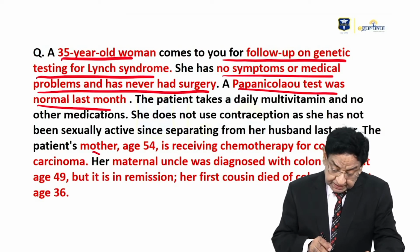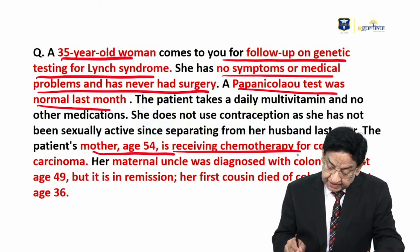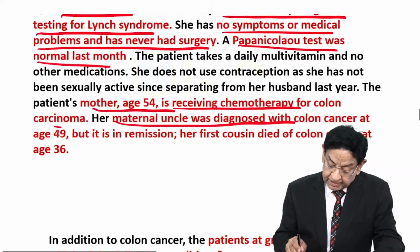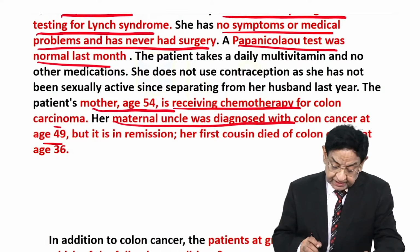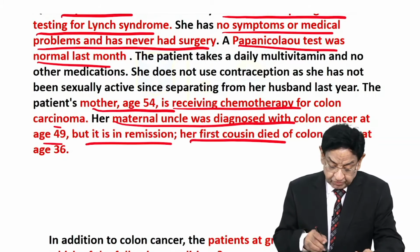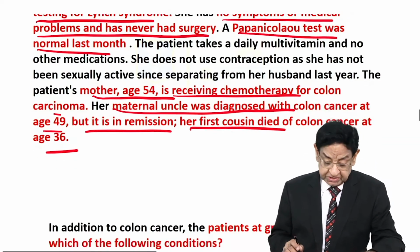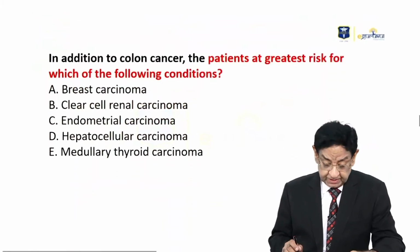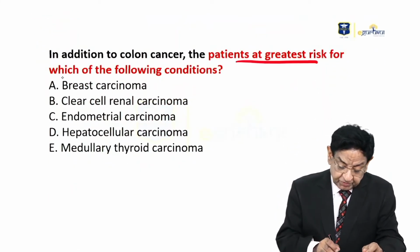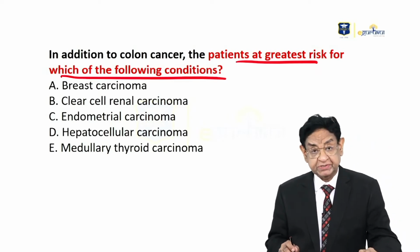Her mother, aged 54, is receiving chemotherapy for colon carcinoma. Her maternal uncle was diagnosed with colon cancer at the age of 49, but it is in remission. A first cousin died of colon cancer at the age of only 36 years. In addition to colon cancer, the patient is at greater risk for which of the following conditions?